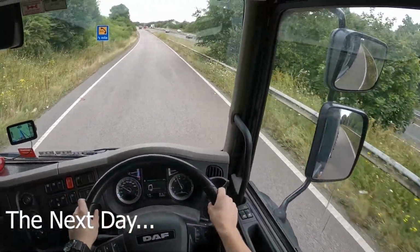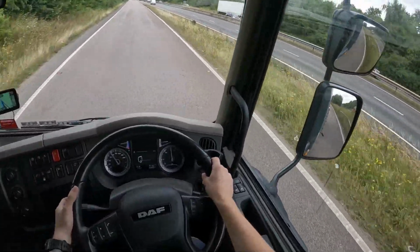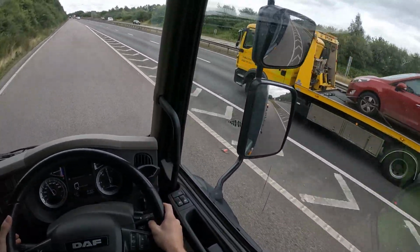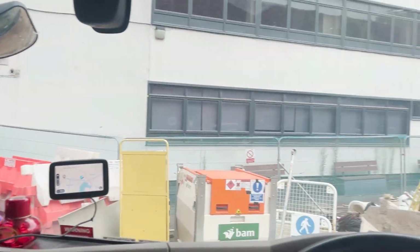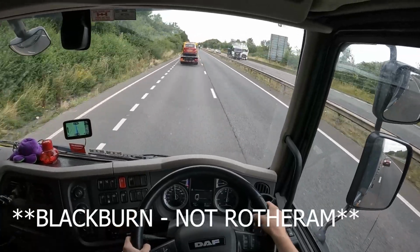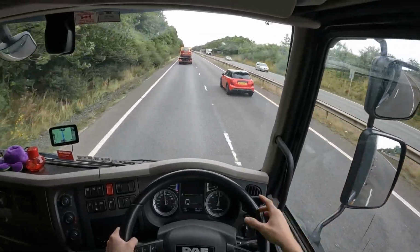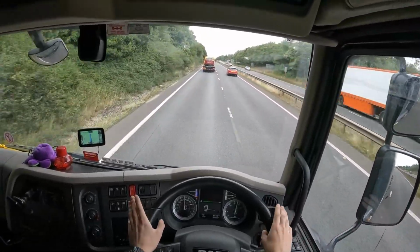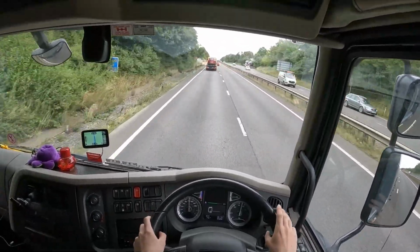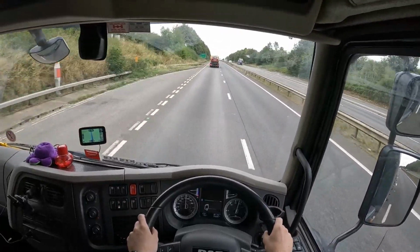Hello everybody, you join me merging onto the A42 today. I am in a lovely DAF 18-ton rigid body. Today we have just done our pallet deliveries, and we've been asked to go up to Rotherham from Burton-on-Trent. So we're going all the way up to Rotherham just to get a wing mirror replaced, because the back shroud on this was damaged the other day. So basically we're driving about 130 miles to get a wing mirror replaced, and another 130 miles back, which is amazing. But yeah, a little bit different video today.